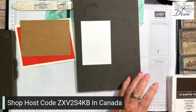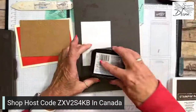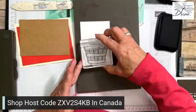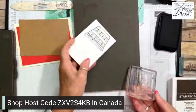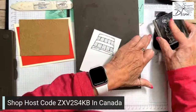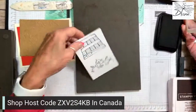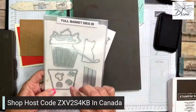So I'm going to come in with my Memento, and I'm going to stamp the basket. Just going to stamp that like that. And I'm going to stamp the apples as well. And then what we're going to do is we are going to die cut those out. There's some really neat things that are in this die cut set.